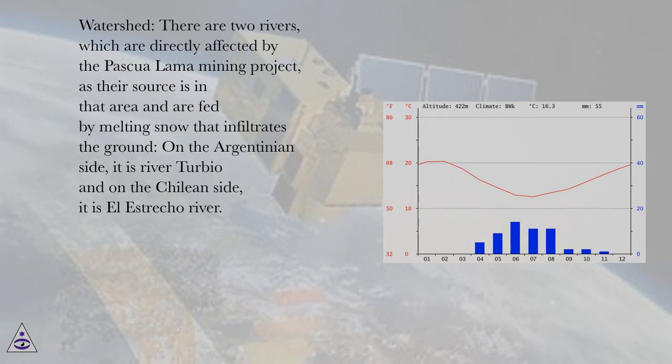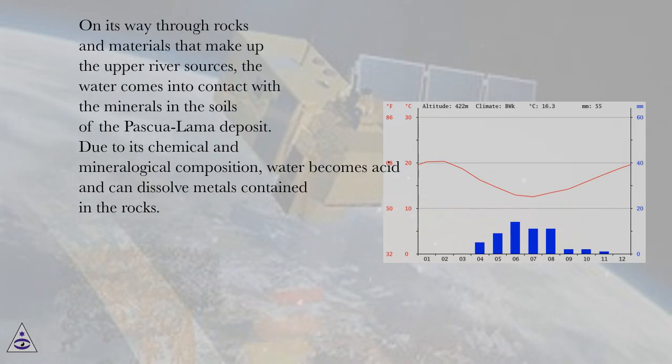Watershed. There are 2 rivers which are directly affected by the Pascua Lama mining project, as their source is in that area and they are fed by melting snow that infiltrates the ground. On the Argentinian side, it is River Turbio, and on the Chilean side, it is El Estrecho River. On its way through rocks and materials that make up the upper river sources, the water comes into contact with the minerals in the soils of the Pascua Lama deposit. Due to its chemical and mineralogical composition, water becomes acid and can dissolve metals contained in the rocks.